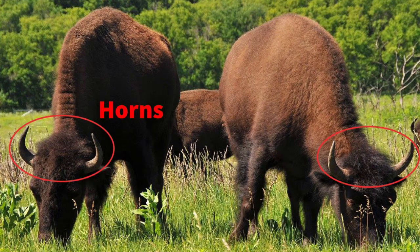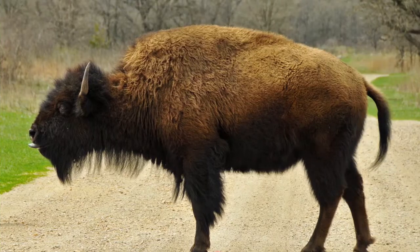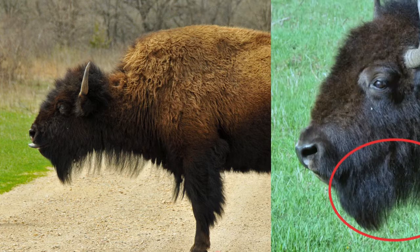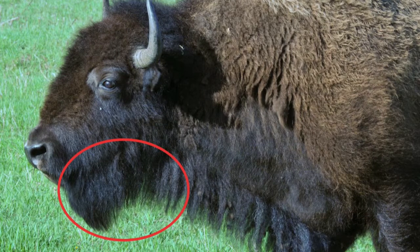Adult bison also have 2 different lengths of dark brown hair. The back half of their body is covered in shorter hair, while the front of their body is covered in thick, long, shaggy hair that keeps them warm throughout the winter. You may have noticed another characteristic that these bison have, and it might look a little silly. American bison have beards, which also keep their heads warm. This is similar to how we wear hats in the winter.